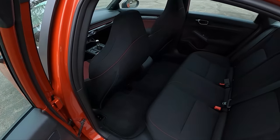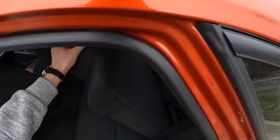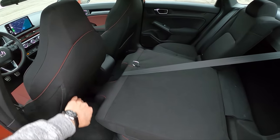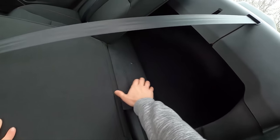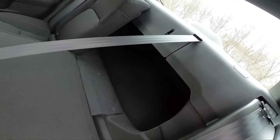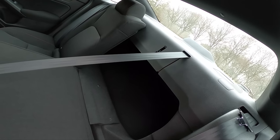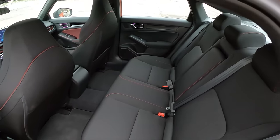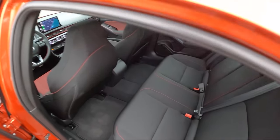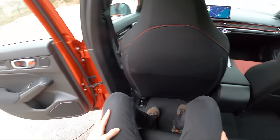So I'm 5'10". This driver's seat is set to my driving position. I can fold down this seat without it hitting the back rest, which is nice, and it's a pretty flat loading surface. There's a little bit of a lip here on the trunk, and this height isn't that much to put larger items in, but for a sedan, it's pretty usable space back here, and the back seat is super roomy. I have a ton of leg room.